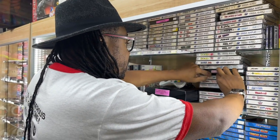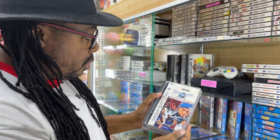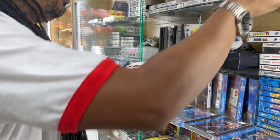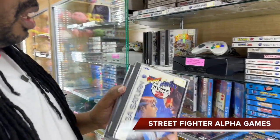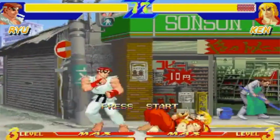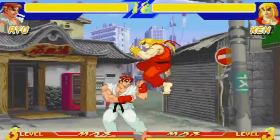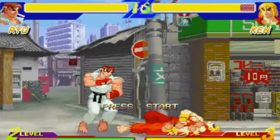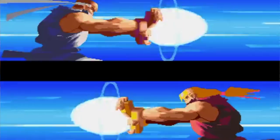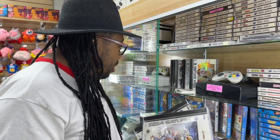What else is here? Here's some great games. Now, we got Street Fighter the Movie, which is $69, which I might get. Alpha 2, $89. Alpha 1, $89. I'm really thinking about these two. I really love the Street Fighter series. I love the fighting games on the Saturn because on the Saturn, 2D games are perfect. So yeah, we're gonna go through all this stuff, guys. It's a lot of games for me to decide. I don't know what I want to get, but definitely gonna get something.